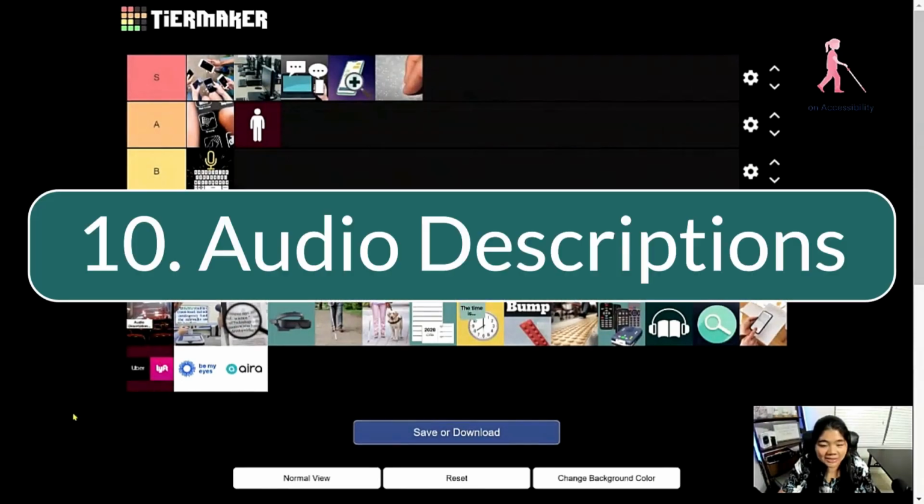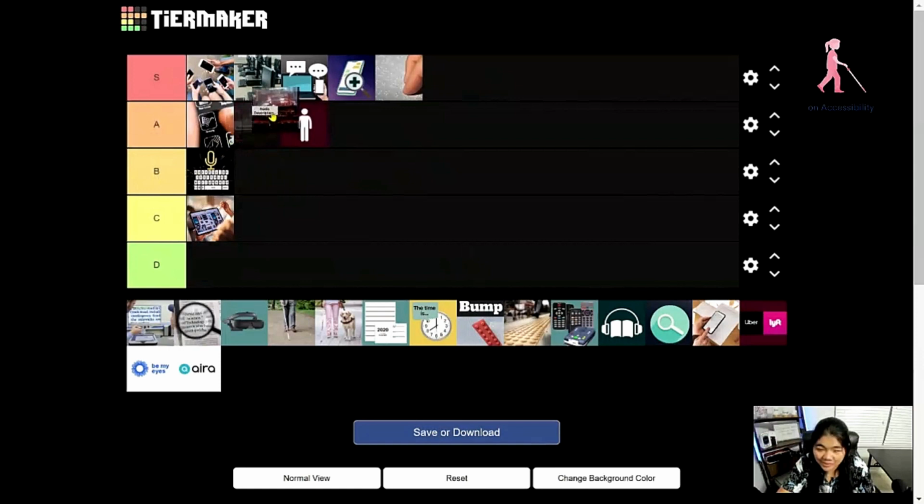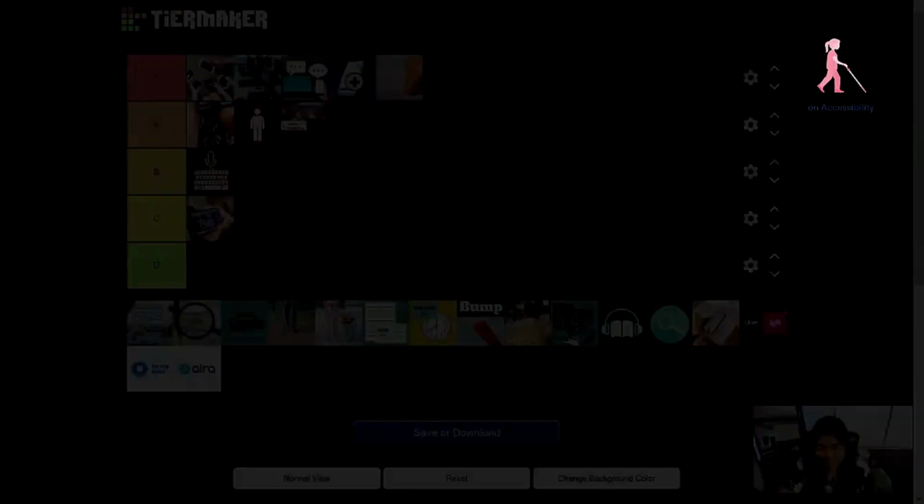Next is audio description. I love audio description. I'm going to put this in A tier, right after humans. Audio description is amazing. I love using audio description for things like Disney Plus, Netflix, Amazon Prime. I don't even have to watch anymore.